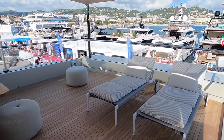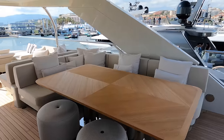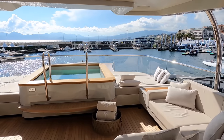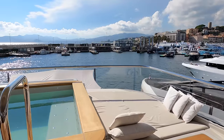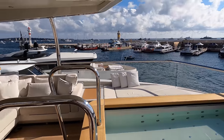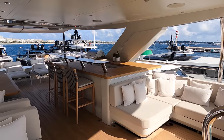I love the layout up here, and in particular the fact that on the port and starboard side of the jacuzzi, you've got some additional sun pads. This entire area, in my opinion, is perfect for enjoying some time with your family and friends as you sit and enjoy some food, have a drink or three at the bar, relax in the shade, enjoy the jacuzzi, or just bask in the sun. This sun deck really does have it all.